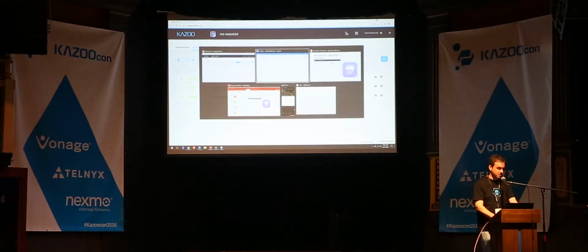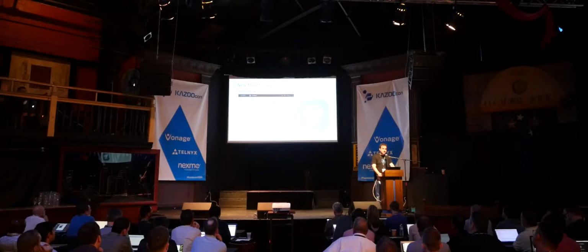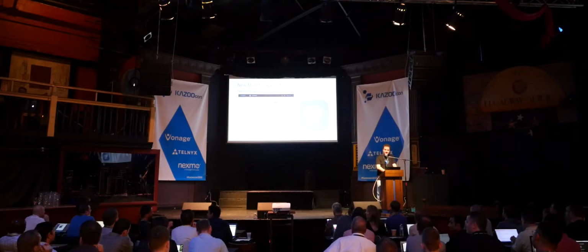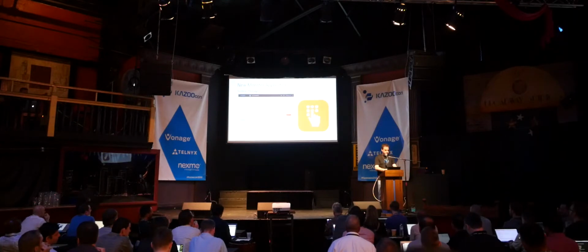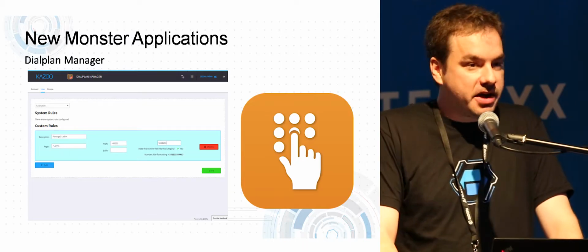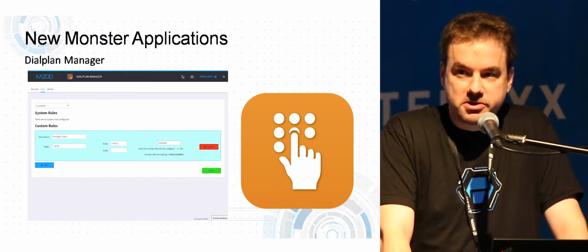And we'll be going over some other interesting things that you can do with the fax attachments. This one as well is an open source application that will be released at the end of KAZOOcon. And we have some other apps that we're working on that are almost pre-alpha.